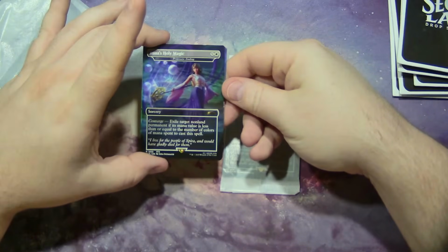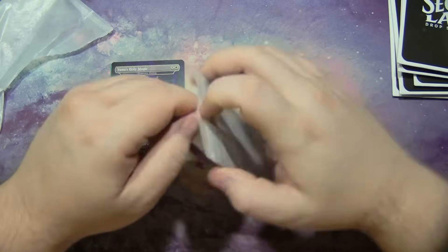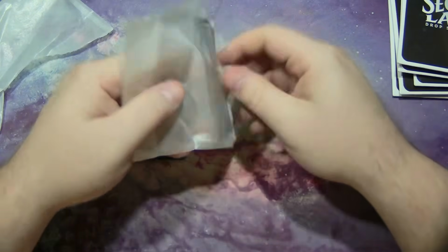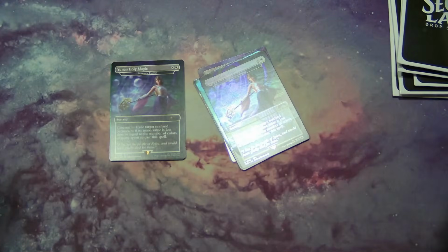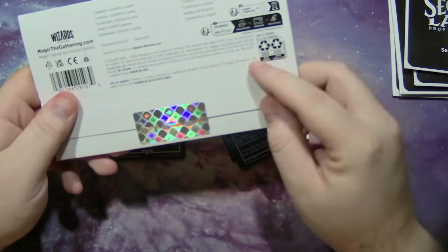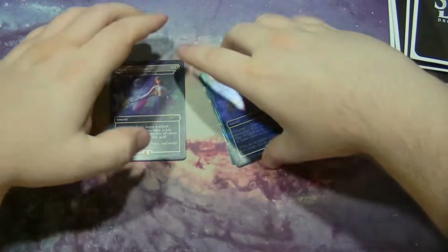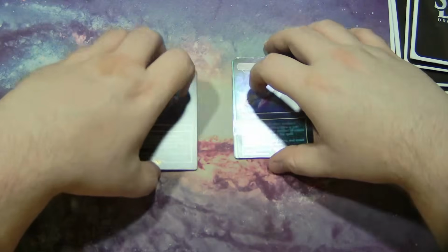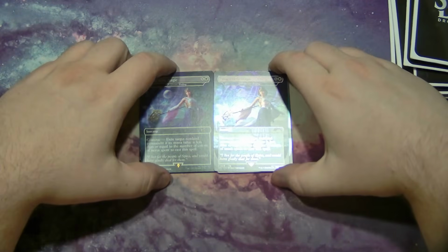All right, Yuna's Holy Magic, the prismatic ending already looking nice there. Non-foil, and the foil also looking solid. This is going to be a tough one. Ooh boy. And thankfully all of the stuff for these is recyclable, so that's great. Remember that, recycle where you can, try to help the planet. That's what all this is about to me. Good feels and helping the planet.